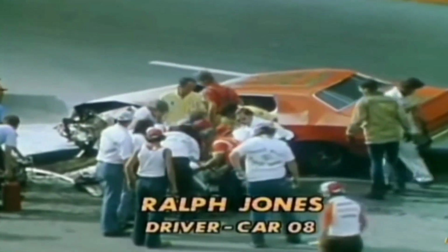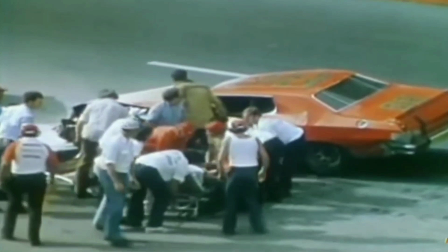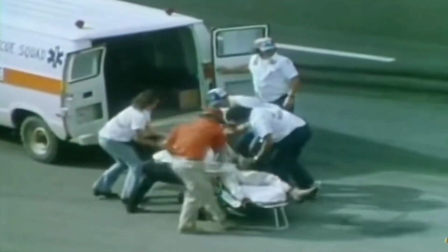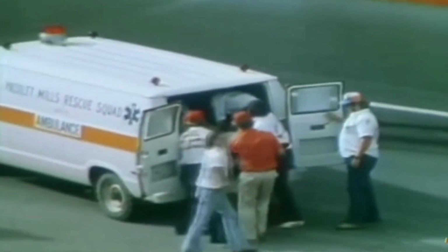Rookie driver Ralph Jones has been taken out of his car. He is conscious, we understand. And now they will take him to the ambulance and immediately take him to the field hospital. And if his injuries are too extensive, of course, they'll fly him by helicopter on into Florence. But he's sitting up, Jackie. He looks, for a crash like that, he looks pretty good. I think he's a very lucky man.